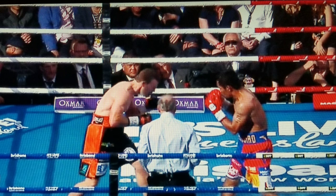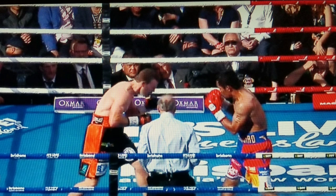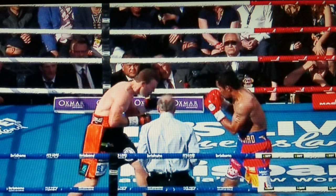And this man, Jeff Horn, came back. He was really hurt in that round. I forget what round it was now, but he was really hurt when he got knocked down. Look, they're showing a replay of Manny Pacquiao's left hand.